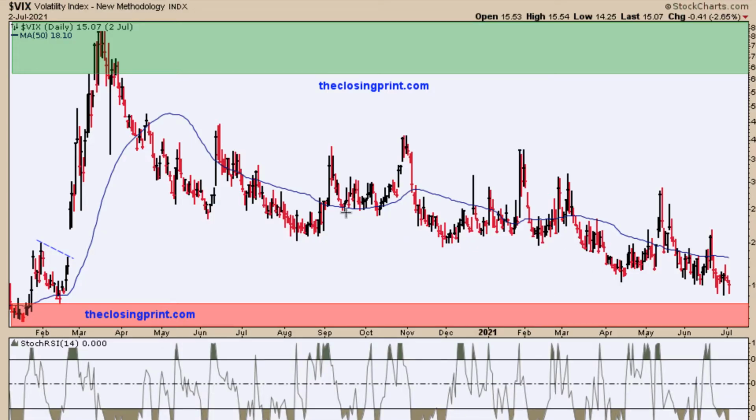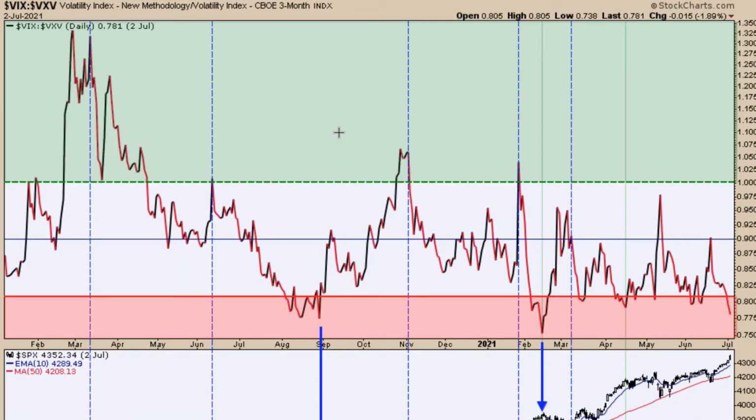This does show the VIX in a downtrend. The descending 50-day moving average is the blue line. VIX closed at the pre-COVID levels that we saw back in February. For now, this is bullish and extended on the downside.